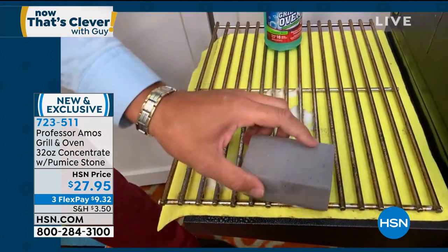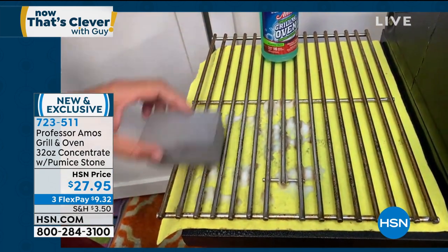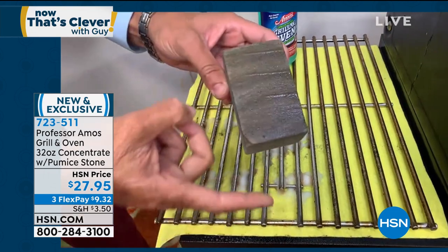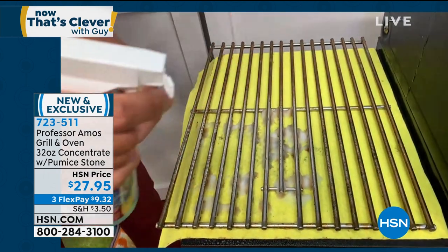That's right. Inside of the oven is tough to clean. You got burned on grease, burned on food, burned on grime, greases and oils. And when that stuff's burned on there, you're going to need something aggressive like this pumice stone on those barbecue racks. So what I did is I sprayed it with this sprayer.